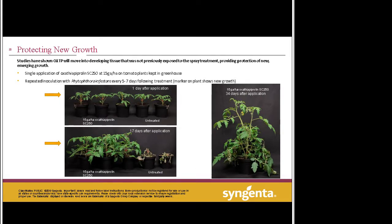It also has some unique characteristics. In addition to being systemic when applied to the soil, it also has systemic capabilities when applied as a spray. And this is a study that was conducted in the UK on tomatoes, looking at the movement and protection of Segovis against Phytophthora. And so Phytophthora can be a real problem on tomatoes. And so what they did was, in the top picture, they made the application when the plants were at a small stage, and there's actually a little red tie where you can see how much foliage was there at the time of the application.